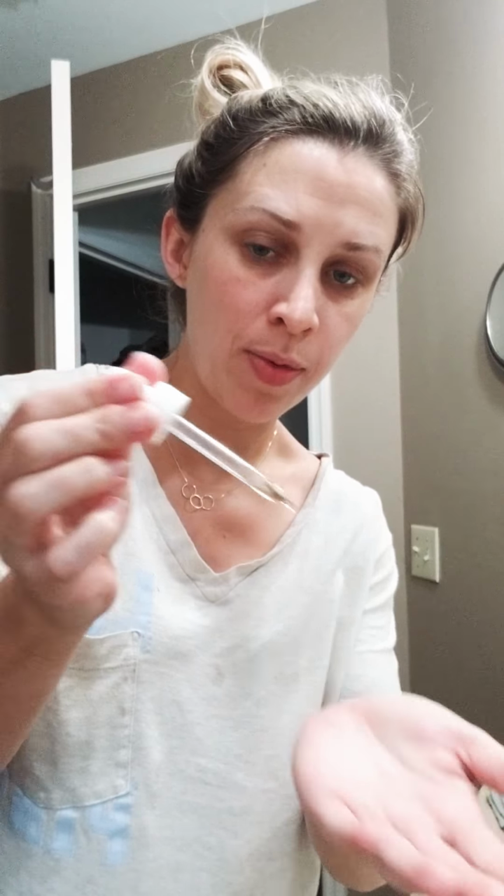When you apply products, you always apply them lightest to heaviest as far as thickness. So you would apply a serum before you would apply a cream of any kind. So I'm going to start with the anti-aging and anti-wrinkle face oil. It's in a little dropper. You just take a few drops and rub it on. Okay, shouldn't be too much, too oily or anything like that.